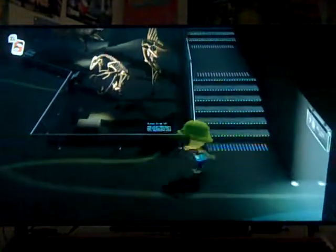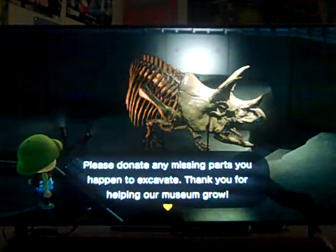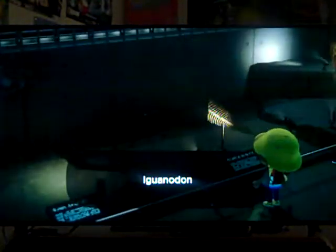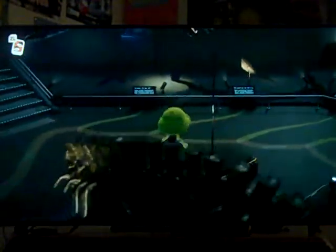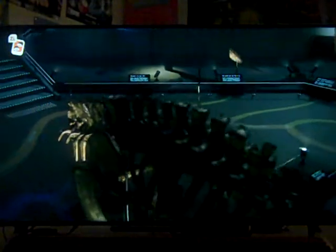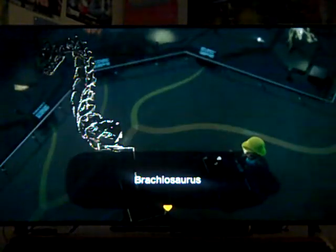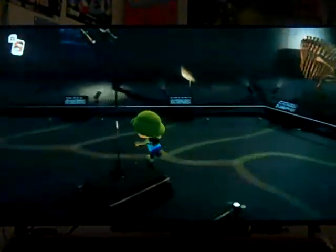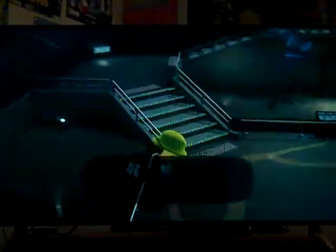Okay, I don't think there's anything up there. This should be a Triceratops, yep. Still missing the bomb portion and the tail. This is gonna be an Iguanodon. This is what now? Where's the... Oh, I guess it's right here. Ah, the Brachiosaurus. Can't wait to put that one together. We only got the head so far. And that's gonna be a Stegosaurus. One of my favorite dinosaurs.